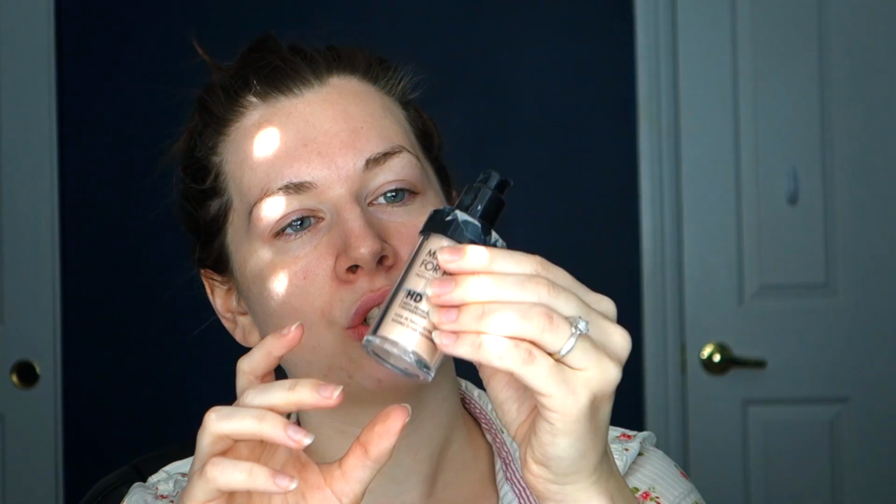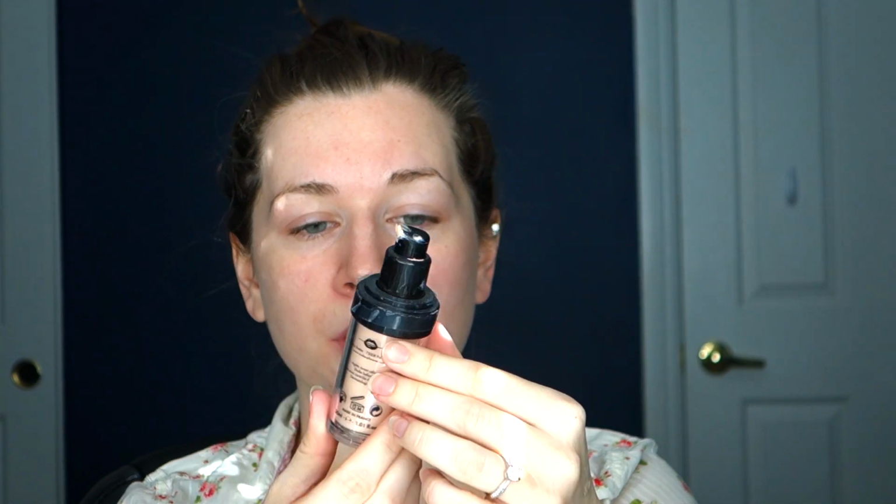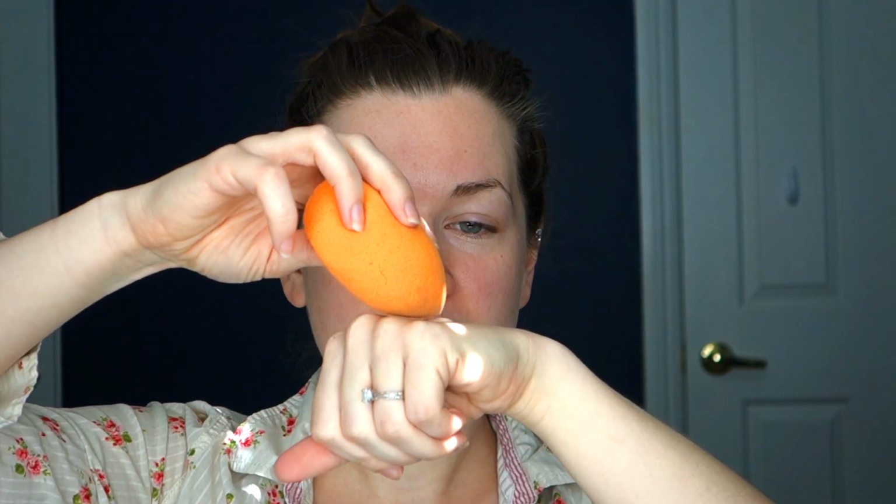Now I'm going to go in with some foundation. I'm using the Makeup Forever HD foundation. I don't know what shade this is in. I think it's the lightest shade. I'm going to start with just a pump. One pump of that on the back of my hand next to the concealer mess that's on the back of my hand. And then I'm going to take, again, my sponge. I'm going to dip it in there. Boop, boop. And I'm going to start dotting this around my face.